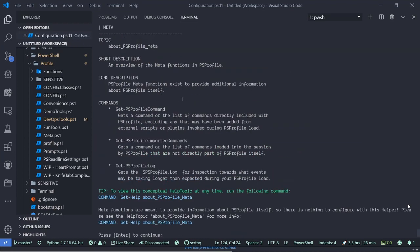It has a couple meta functions. If you want to get the list of PSProfile commands, this lets you do that. Because of the way that PSProfile works, if you have it invoke an external script that imports a bunch of functions, those functions will look like they came with PSProfile itself, since those are happening during module import. So this will let you really just focus on what you would expect to get if you ran Get-Command -Module PSProfile. If you wanted to view only the imported commands that PSProfile imported, it has a function for that, and it just lets you get more info. And then if you wanted to get your PSProfile log, you can do that.